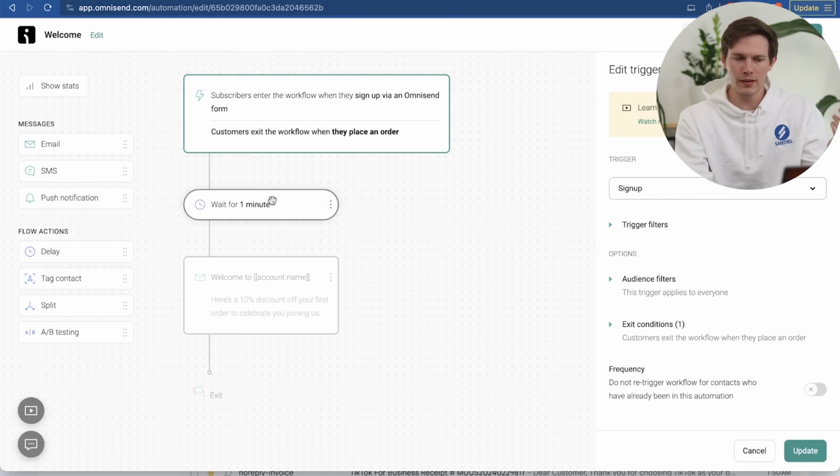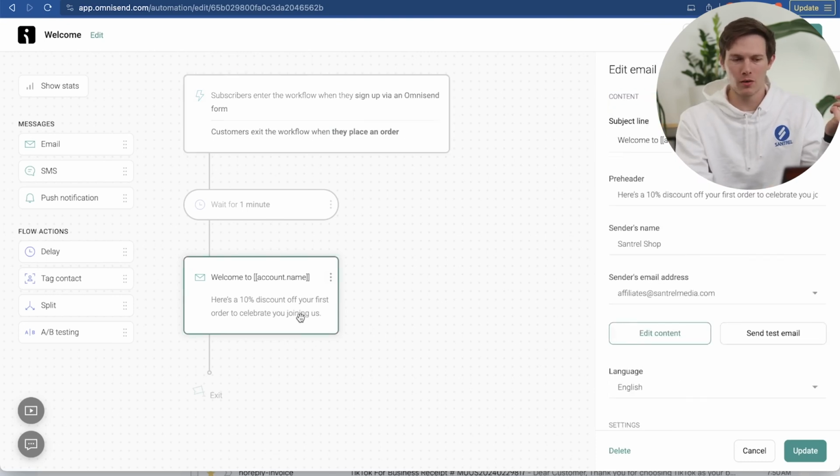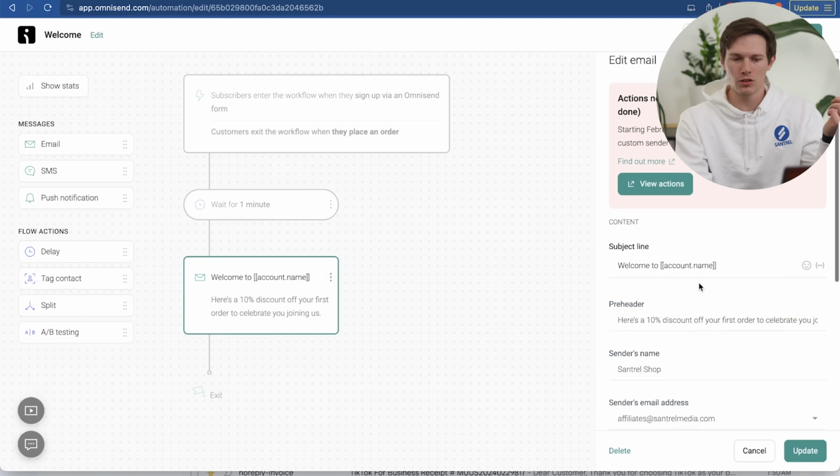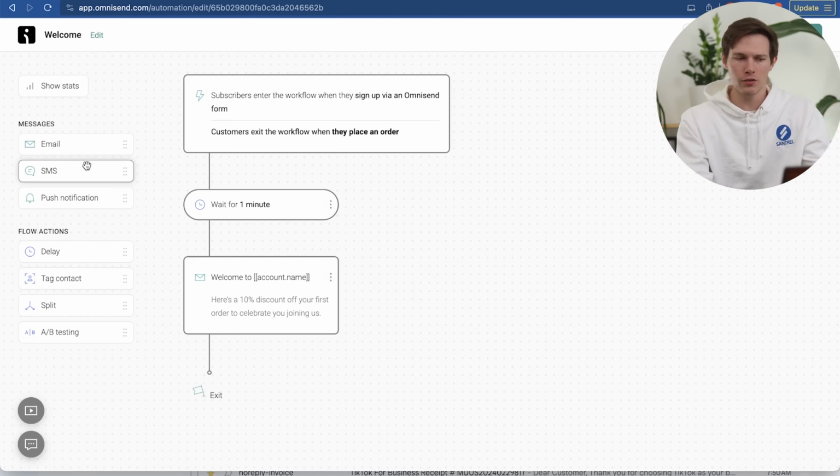Then it waits 1 minute, and then it sends them an email, and it says hello, or it says welcome to account name. So we have to set that up and choose our account name. It's going to be like Santrail Merchandise Fan Club or whatever. And then it says here's your 10% discount code. If we click on that, we can actually go and customize that a bit more over on the right side. And then down at the bottom, it says exit. But you can add other things in there as well.